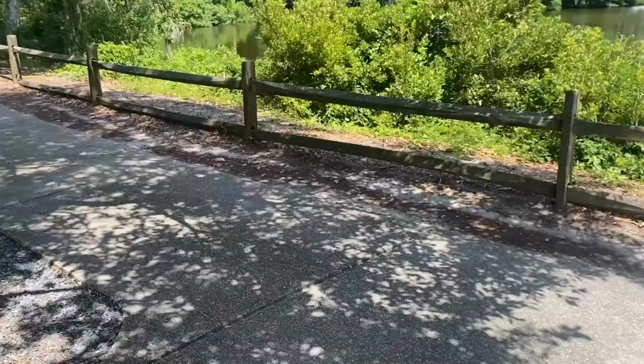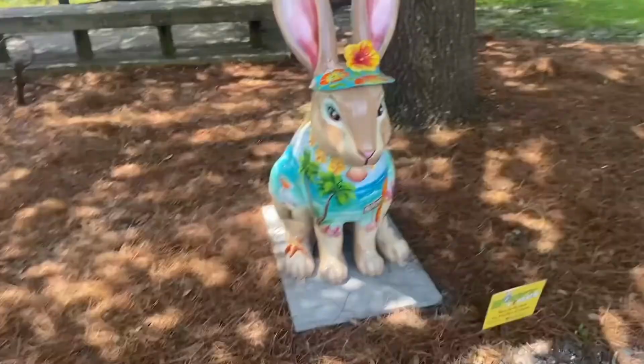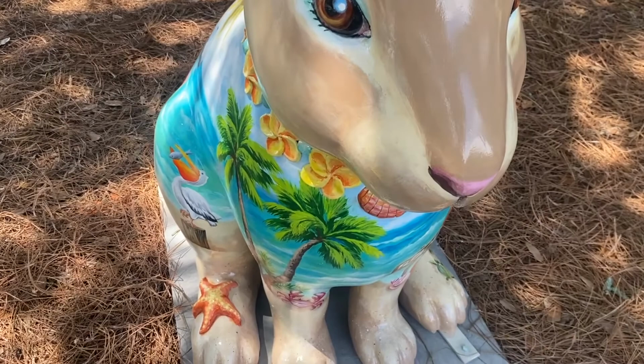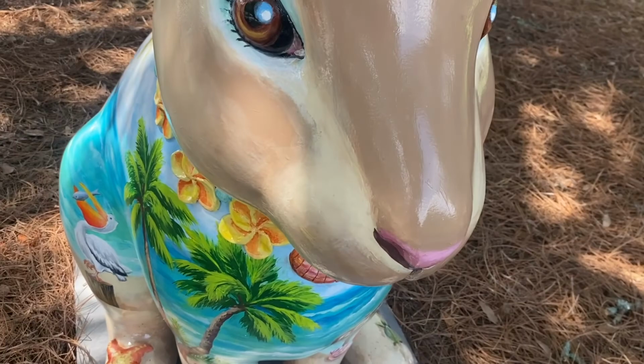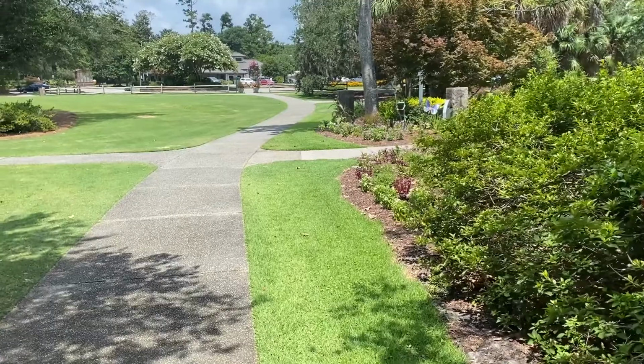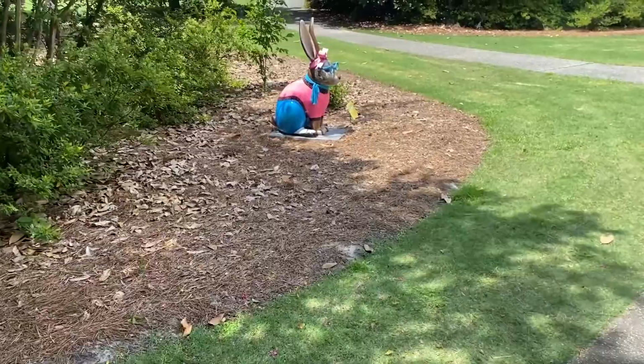So now we are walking up on Beach Bunny. This one's really cute. Like, I love the theme of this one too. And this one was created by Evelyn Fisher. Hello, you guys. So that building over there is where we started at. So we've walked all the way around. But right here is the what number bunny? Number 8. It's Peggy Sue. This is number 8, little Peggy Sue in her little outfit and glasses.